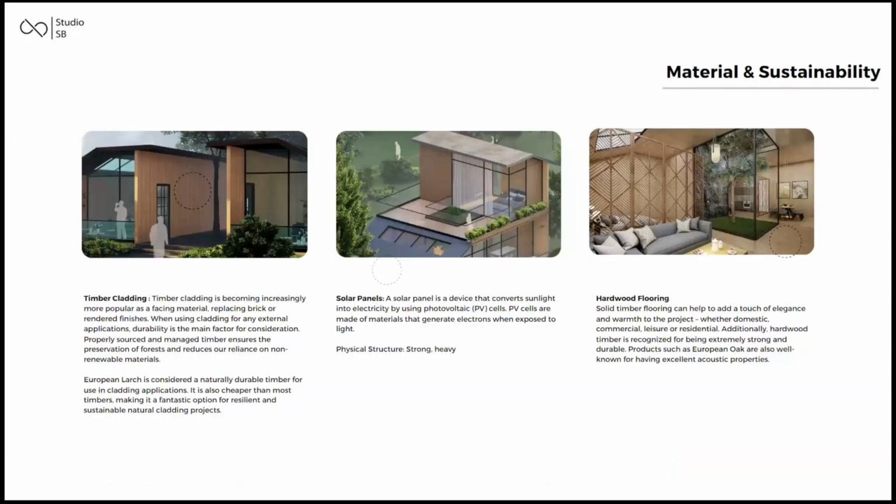Now, one of the key elements of presenting this project was that it is a very interesting fact about how we have to accomplish 50% of the sustainable strategies that we're going to be using. Like I said about the cladding, about the hardwood flooring, we've also designed the structures which can accommodate solar panels, which will also be an electrical generation source for the time being when the usage is done.